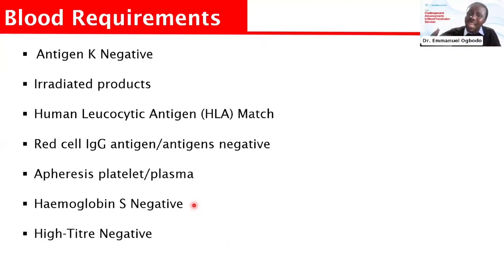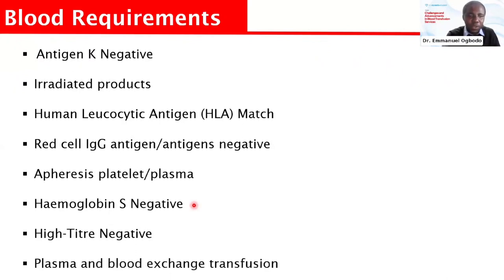When we dilute the antibody B to what you guys call in microbiology MIC, minimum inhibitory concentration, once we dilute it to the minimum concentration that it cannot cause an effect, we now call it high theta negative. So once any platelet or FFP or cryo is high theta negative, it technically means it now mimics blood group A. Okay, so that's the technology that we use here.